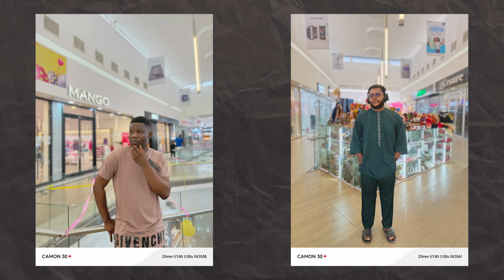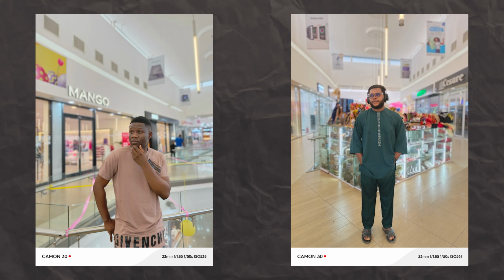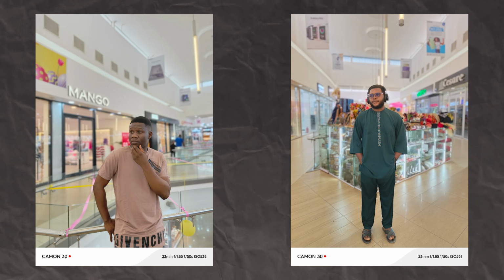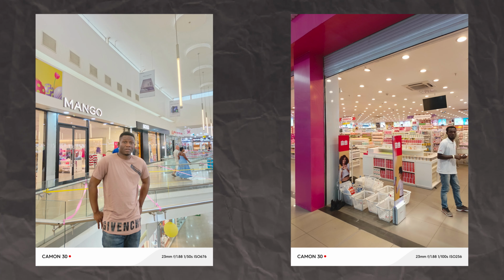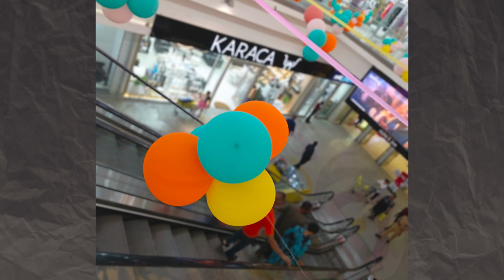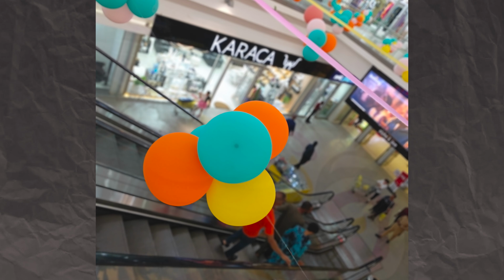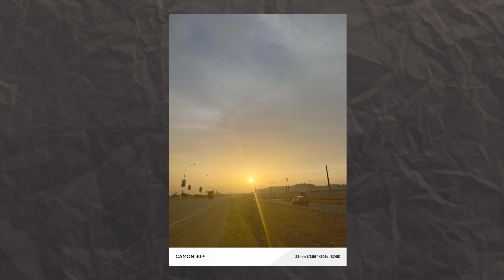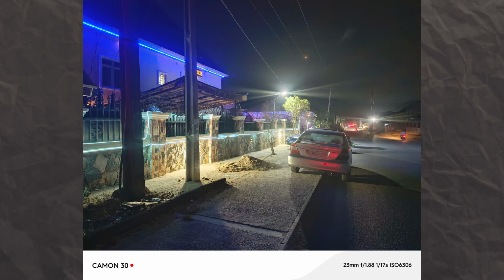Now switching to indoor shots with many lights everywhere, you can see how well it processes the whole light. It's still able to retain the details in terms of colors and accurate skin tones. We even took amazing portraits of myself and other subjects, and as you can see right now, it came out really nice. What do you think about this beautiful sunset shot? And also here is how it performs when it comes to night shots.